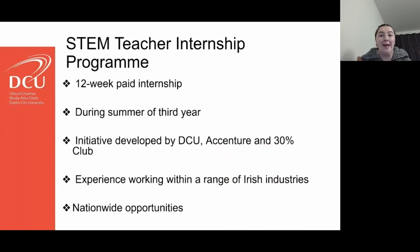So this is a big element of the course. It's not actually part of the course, but it runs alongside it technically. We have a STEM teacher internship program. It was founded in DCU. It's still going ahead. I did it last year. It's a 12-week paid internship. It's specifically for teachers who are teaching STEM subjects, and it's for us to go out into the industry, to work for various organisations and companies and get that experience. So then when we go back to teach, we can say, I actually worked in the science industry.